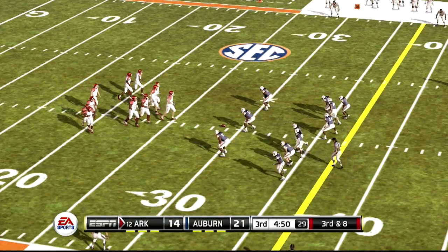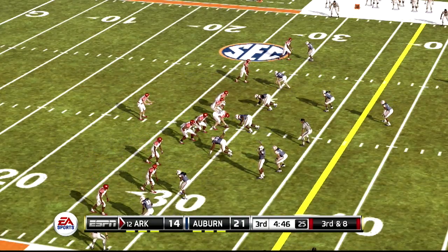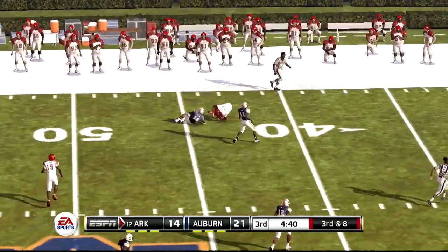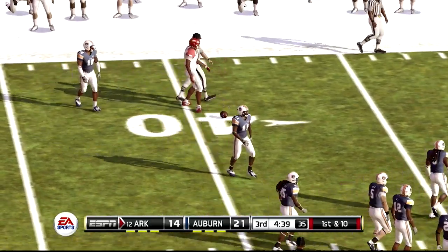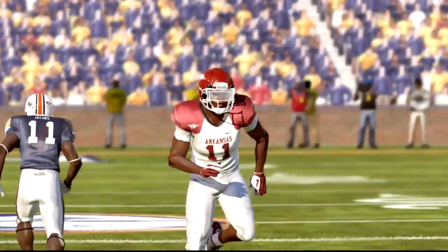From their own 29-yard line, third down. The quarterback in the gun, empty backfield, five wide receivers in the formation. And they tackle him at the 44. What a huge letdown by the defense on a big third down play. Man, that is just inexcusable.